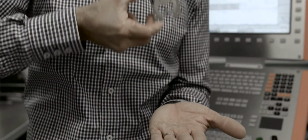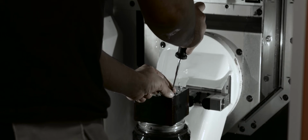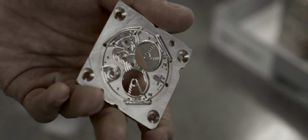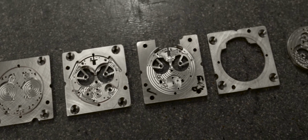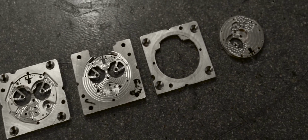How is it with the precision and the tolerances that you are using? So our general tolerance in producing our parts is plus minus 10 microns, so plus minus 1/100th of a millimeter is a general tolerance. And from there we go even smaller to 0 plus 4 thousandths of a millimeter.